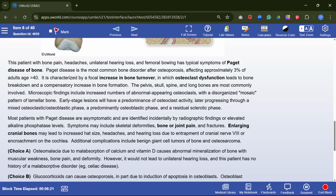Most patients with Paget's disease are asymptomatic and are identified incidentally by radiographic findings or elevated ALP. Symptoms may include skeletal deformity, bone or joint pain, fracture. Enlarging cranial bones may lead to increased head size, headache, hearing loss due to entrapment of cranial nerve 8 or encroachment on the cochlea. Additional complications include benign giant cell tumor of the bone and osteosarcoma.